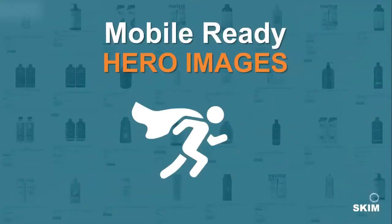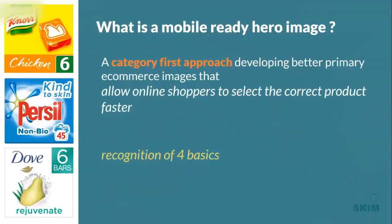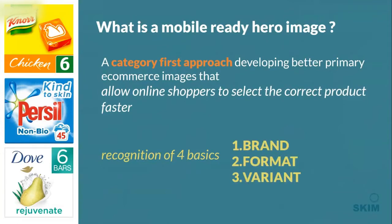And here's where mobile ready hero images come in, which are a category first approach, developing better primary e-commerce images to allow shoppers to understand the product better and identify it by the recognition of 4 basic elements, which are brand, format, variant, and also pack count or pack size. So by identifying these 4 elements in the product, it is easy to know which product you're looking for.